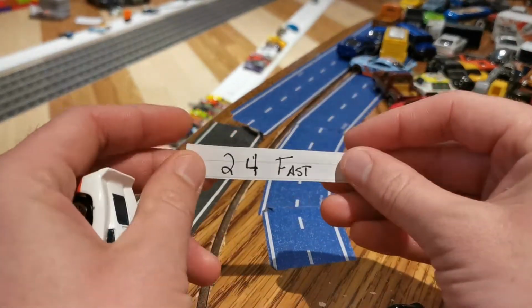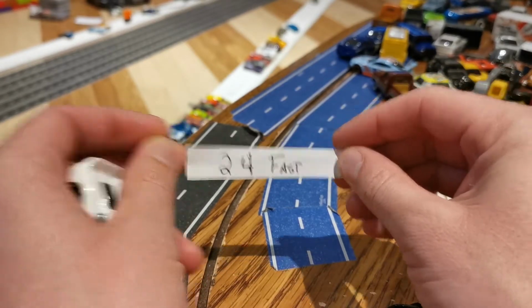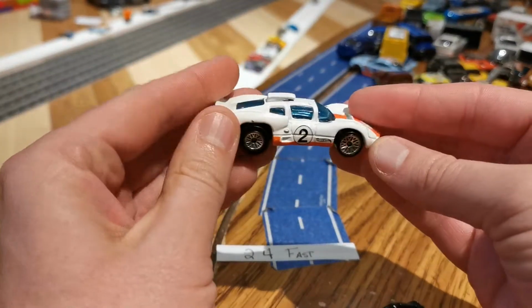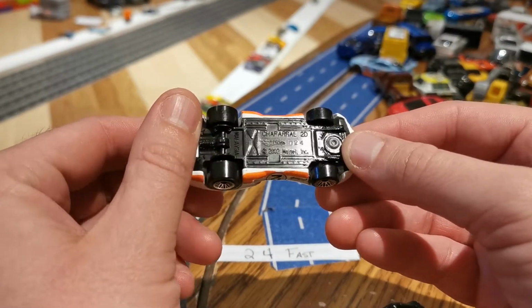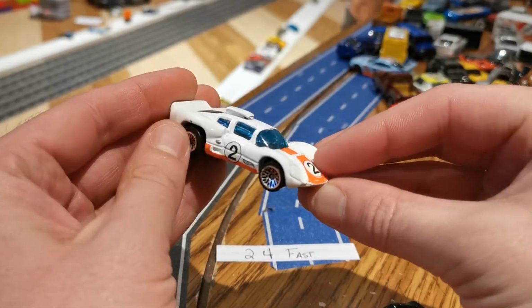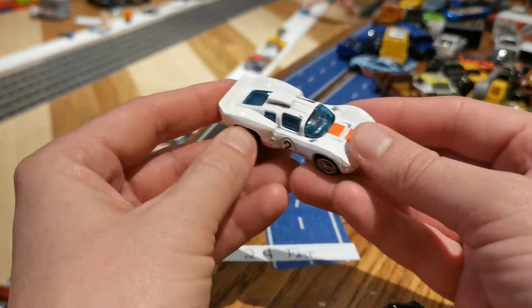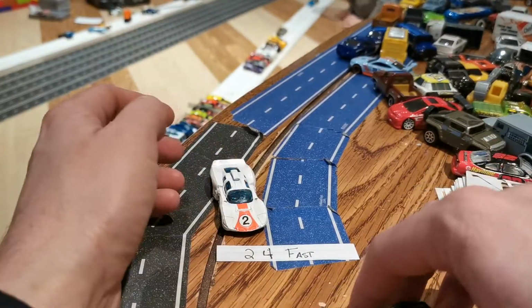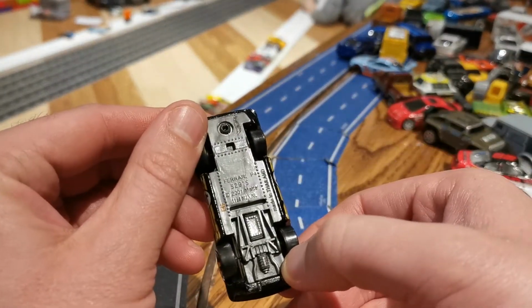All right, next up. Two for Fast is our next team name. And we got a Chaparral. Don't really know how to say that. Looks like a supercar. And not sure where I picked this one up. Could be a thrift store find. Never know about those thrift store finds. And then we got a Ferrari P4.